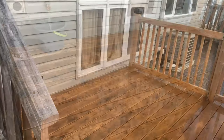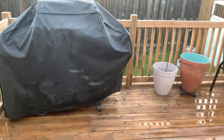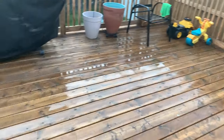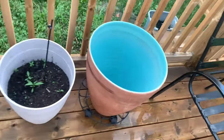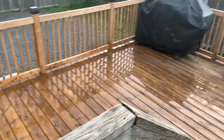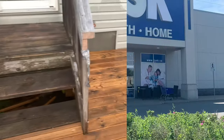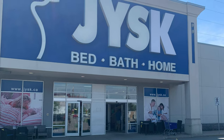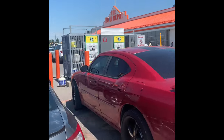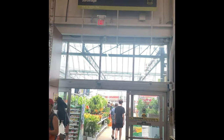Just let me see. So after all that cleaning, this is what the deck is looking like. It's nice and clean, and I'm gonna let it all dry out before I put the furniture down. I am going to be taking a trip to the store to get some plants. I'm actually gonna make two stops. One is at a local Bed Bath & Home store, just to look for some planters and cheaper options. And I'm also gonna go to Home Depot because I am getting some plants.